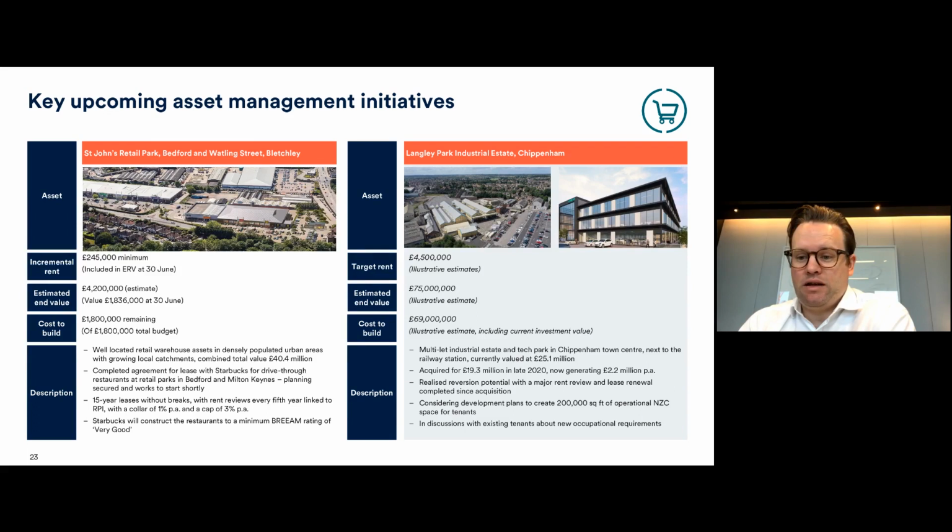We paid £19 million for this asset, and it's now generating £2.2 million per annum of rent. So that's a yield of around 11%, a yield on cost of around 11%. And we were able to achieve that by identifying during DD that there were under-rented units there, mainly with the largest tenant, Siemens. So we increased their rent through a rent review by around 30%.